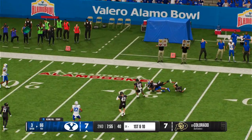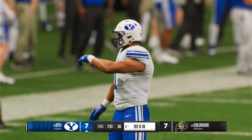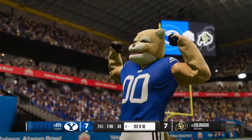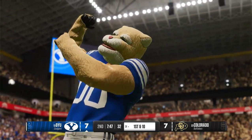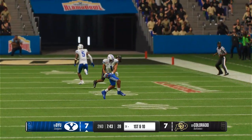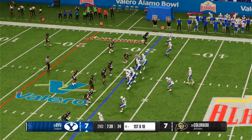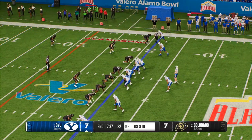Quickly complete. They make the stop, but this passing game does some damage, and they move the sticks with the first down. It must be nice for this quarterback knowing he's got this type of athlete playing the tight end position that can work the middle of the field for him. He's a guy who can stretch it vertically as well, but this is a guy the QB will look for early and often in this game.